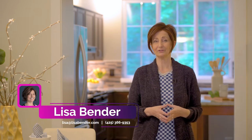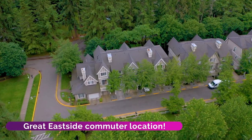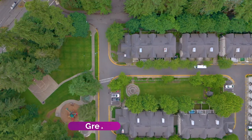If you have been looking for a townhome in a great location, super easy access to 520, this is it. It is newly painted inside. We've got two bedrooms upstairs with vaulted ceilings. There is a bonus room downstairs. Remodeled kitchen recently. I can hardly wait to show it to you. So let's go check it out.